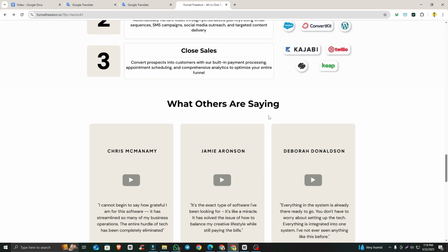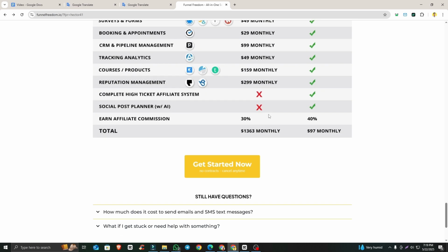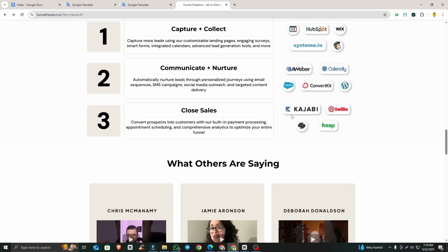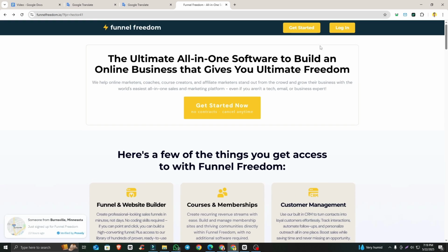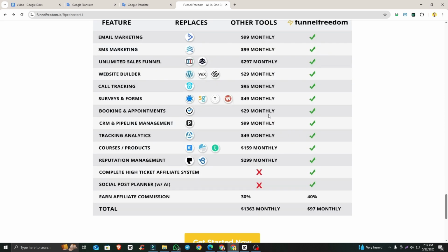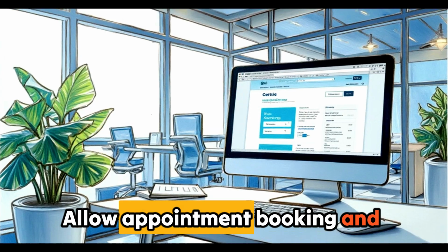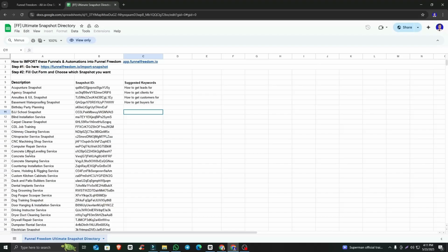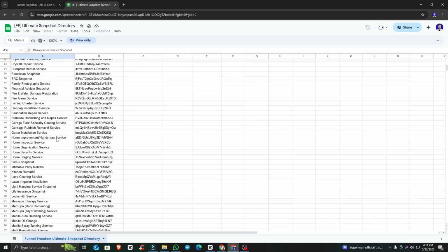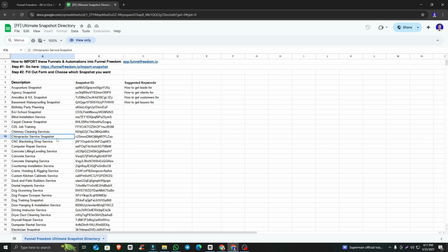There's a platform called funnelfreedom.io designed specifically for service-based businesses like yours. Here's what you can do with it. Create a complete lead funnel in minutes. Automatically respond to leads via email or SMS. Let customers select their service type. Allow appointment booking and even take payments. Sync all appointments to your calendar. Track every lead automatically. With a system like this, your business runs even when you're not around.